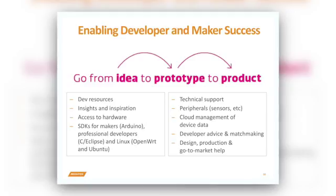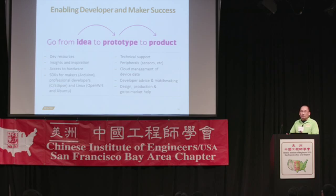We see the developers, when they create something based on their idea, there are steps that go from the idea to prototype to product. There are a few things a lot of developers and makers require. First is a development resource, which includes the technical resource, as well as the hardware toolkits, the HDKs. And also they want to work as a community, so they can get inspiration and insights about what's the trend, what's the next big thing this whole market is going for.